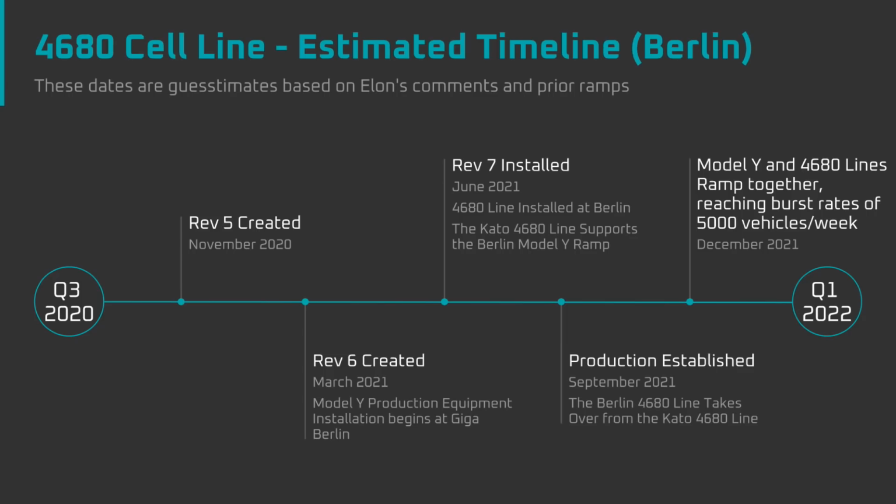What I hadn't taken into account was that if the final version of the line at Kato Road in Fremont is created in spring of 2021, Tesla would want to fully ramp or nearly fully ramp the Kato Road line before making the 20 gigawatt-hour version at Giga Berlin and Austin. This is because you don't want to start making copies of a pilot line that hasn't proven itself. I actually suggested in prior videos that Tesla would want to have a fully operational pilot line before ramping the next line, but I failed to factor that in here.